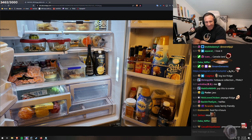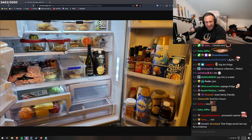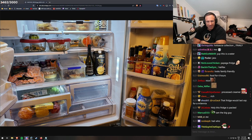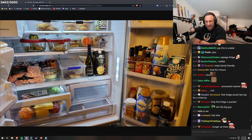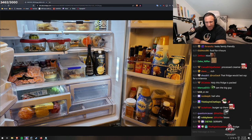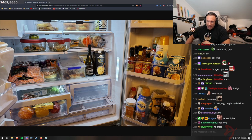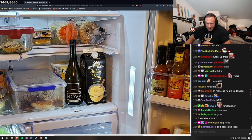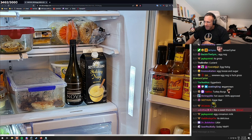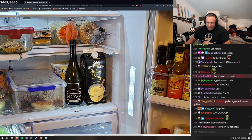Holy cow. This is a streamer fridge. The first thing I see is the eggnog front and center. I love eggnog. I can drink tons of eggnog. Drink tons of eggnog? What is it? You know, I don't know how to describe it. It's this really thick egg drink. Is it this one? It's on the right, right there. Eggnog? I know what it is.